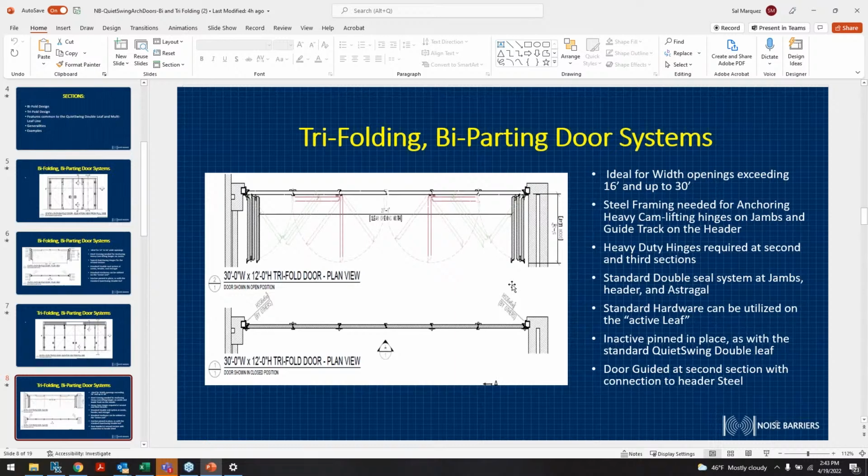Hardware is also standard. We can use push-pull handles, leg hardware, Von Duprin panic bars if needed, depending on the application, obviously. And then we can always do different types of hardware from other vendors if needed. Inactive pins are also in place for the inactive lower doors, slide bolts, surface mounted, flush mounted. We can entertain either one of those for the inactive leaves. Again, it all depends on the application. And then let's go to the next slide here.